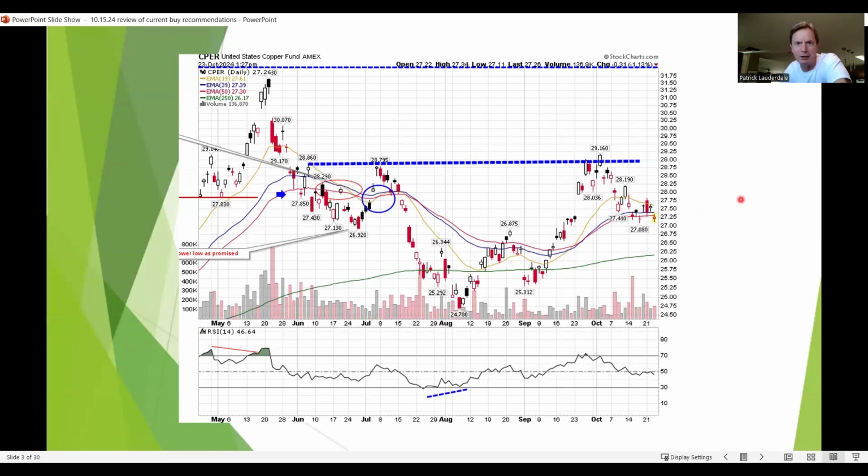So I think today's a good day, with a down over 1%, to add some to your copper position. This is CPER, the United States Copper Fund ETF. So that's the suggestion on copper I'd be adding here.